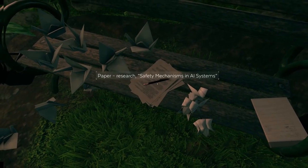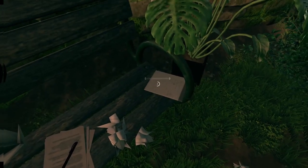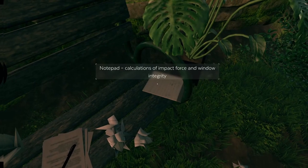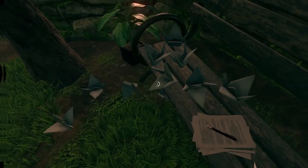And security mechanisms and AI systems. And for some window integrity.